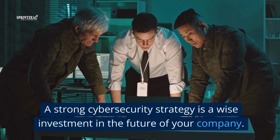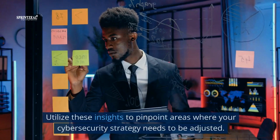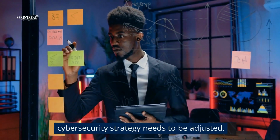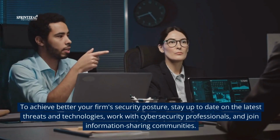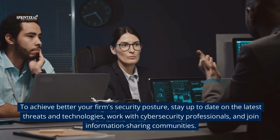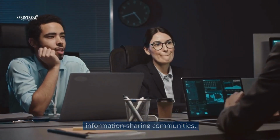A strong cybersecurity strategy is a wise investment in the future of your company. Utilize these insights to pinpoint areas where your cybersecurity strategy needs to be adjusted. To achieve better security posture for your firm, stay up to date on the latest threats and technologies, work with cybersecurity professionals, and join information sharing communities.